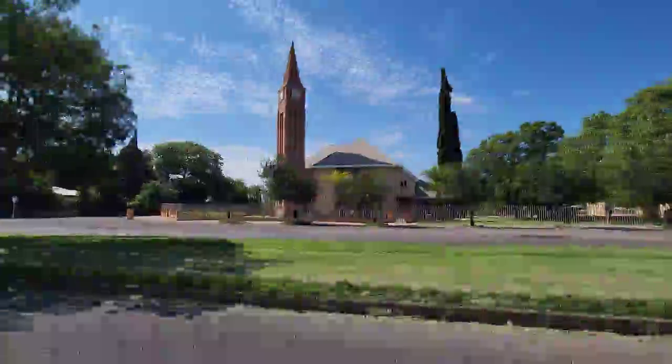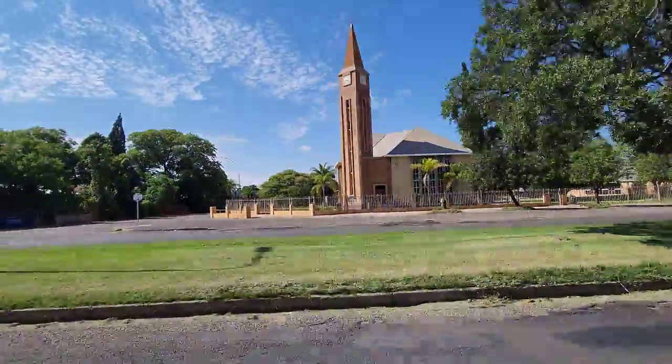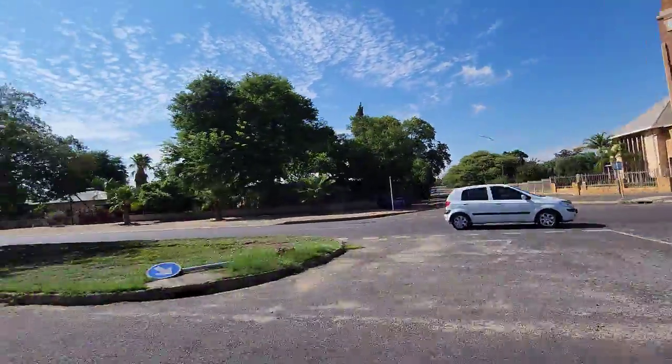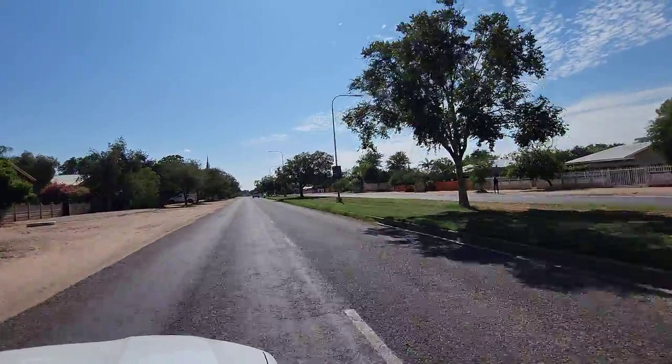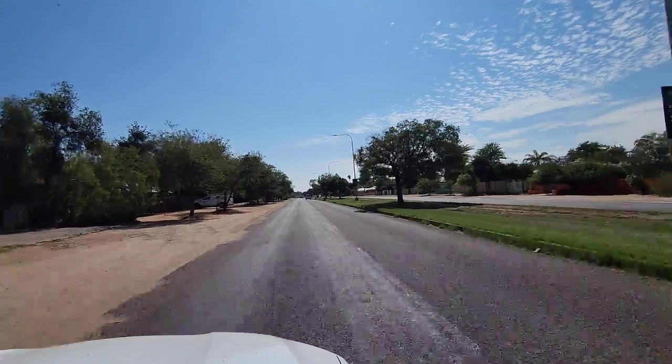A pretty old church, eh? Yes, Dutch Reform. Upington North Congregation. So if they've got a North and a South congregation, it shows you what a big place it is, eh? Correct.